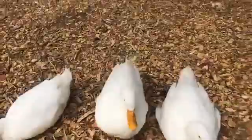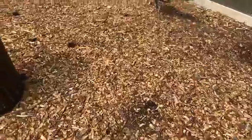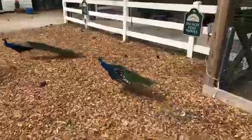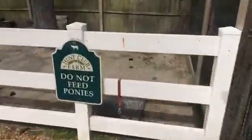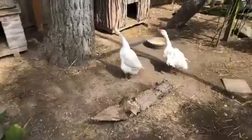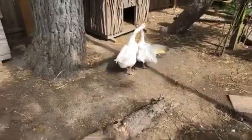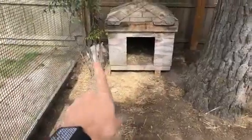All right, so now we're going to walk in and I'm going to show you the call ducks that we have on the farm. Don't mind all of our Sebastopol geese that we have in here. They are a little loud, especially Mr. Bill right here. But they are laying some eggs, so we'll be able to check those out.